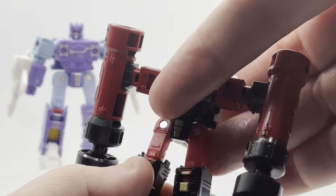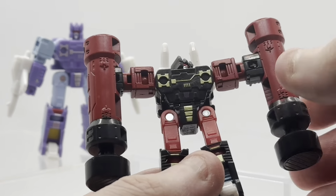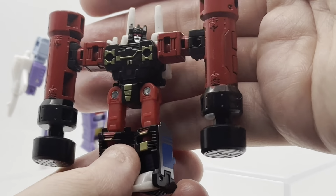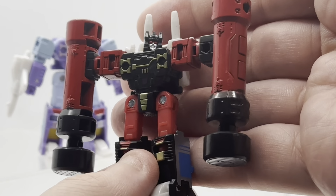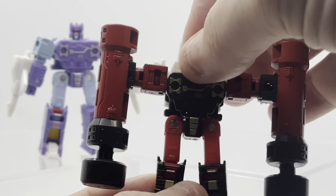It gives you an indication of what his posing could be like. And I've put his arms in this configuration. Again, you can see the head sculpt there. It's pretty nice, not too dissimilar from his brother, cousin, whatever you want to classify his cassette buddy as being.